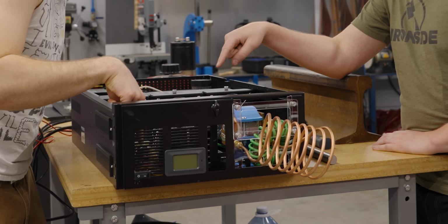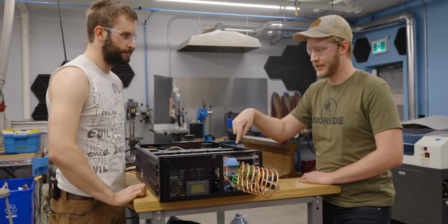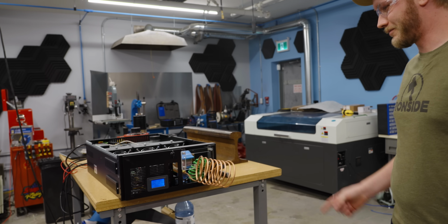So you turn that potentiometer, that changes the frequency and hopefully matches this. How do you know when it's matched? When it pulls a lot of current at a given voltage. Ah, so we're just looking for, oh. Holy sh**. Okay.